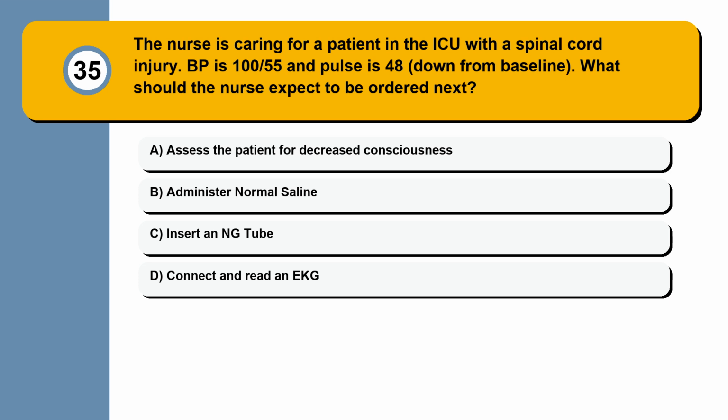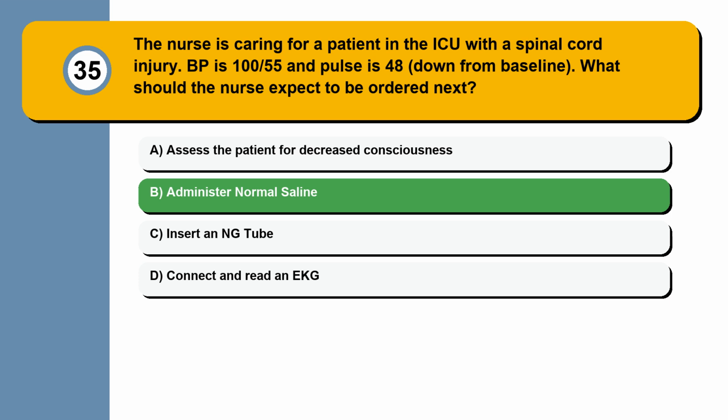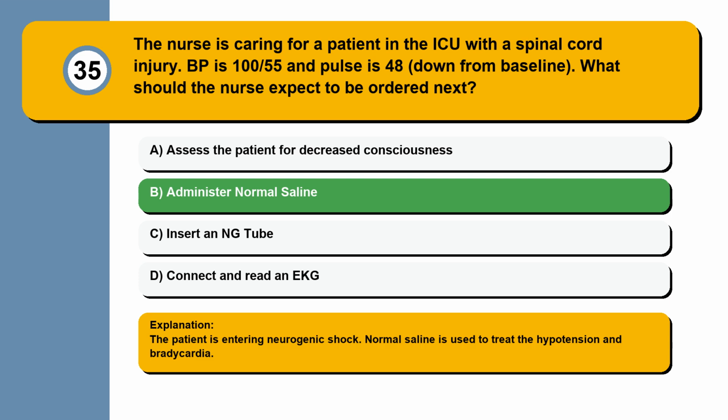Question 35. The nurse is caring for a patient in the ICU with a spinal cord injury. BP is 100/55 and pulse is 48, down from baseline. What should the nurse expect to be ordered next? Assess the patient for decreased consciousness. Administer normal saline. Insert an NG tube. Connect and read an EKG. The patient is entering neurogenic shock. Normal saline is used to treat the hypotension and bradycardia.